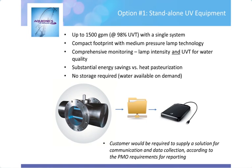However, the smaller footprint that we provide allows us to treat up to about 1,500 gallons per minute in a single UV system. Obviously, higher flow rates could be accommodated using multiple systems if needed. As mentioned in a previous slide, our system does include a comprehensive monitoring package, so that includes both the UV intensity sensors and the UV transmittance analyzer, as both are required by the PMO.